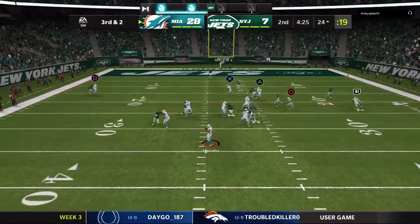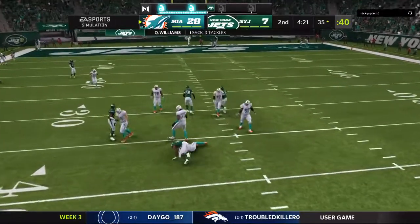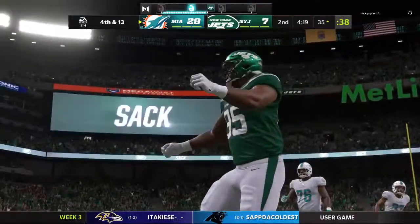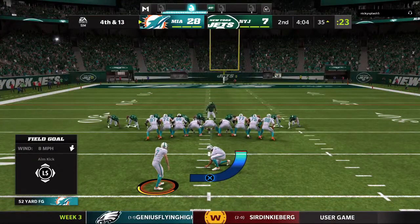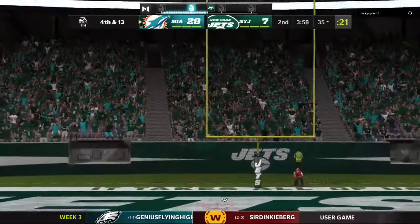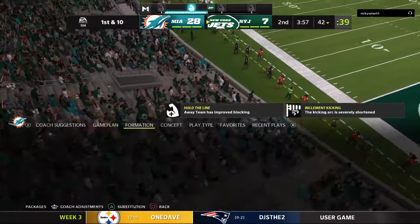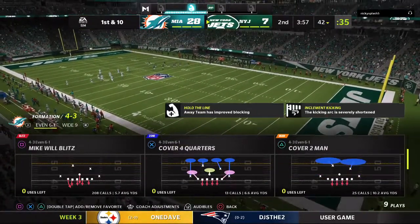Tua looking to throw on 3rd and 2. And he's going to be taken down back around the 35-yard line. The former 3rd overall pick, Quinnen Williams, there to bring him down. And this is off the left upright. And it comes back. It's no good. And this score will stay right where it is.